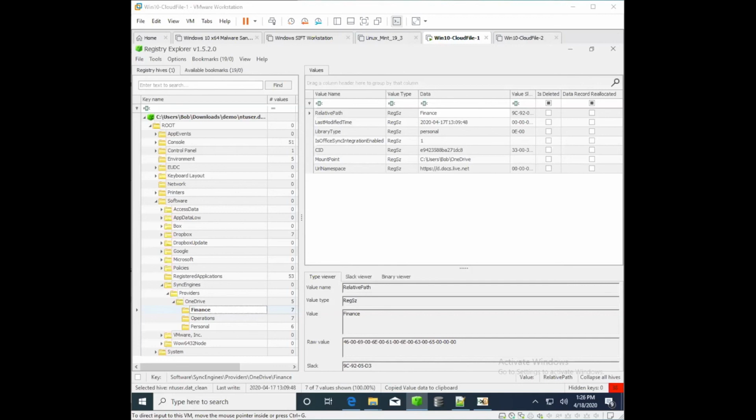Okay, so the question is, does this mean there were 2 users on the same system or 2 users had access to the same drive? What we can deduce from this is that these 2 folders are within Bob's OneDrive. So if you went to his system, C users Bob OneDrive, you'd find 3 directories: finance, operations, and personal. The personal one is created by default in Bob's OneDrive account. But finance and operations were 2 folders that were shared with Bob. So he's not the owner, someone else is the owner.